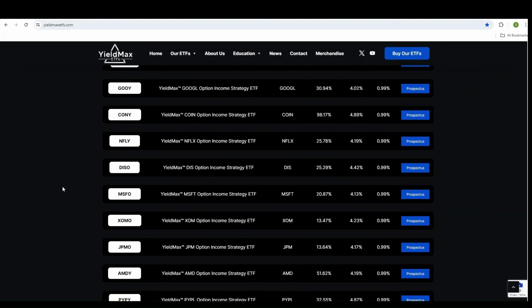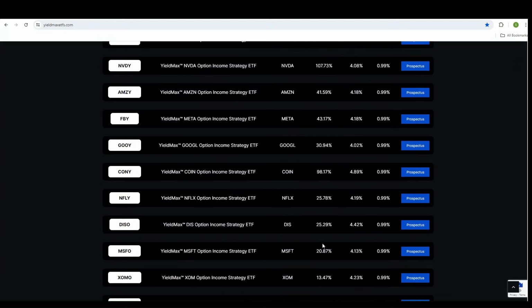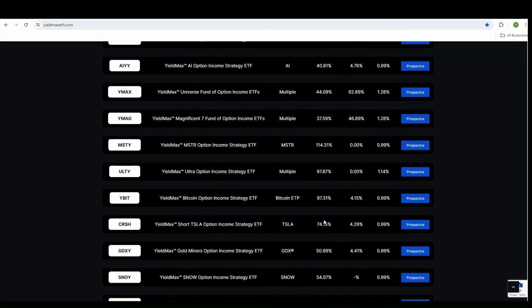Now, one thing you notice over here is that these pay very good dividends, but some of them stand out as compared to others. If you look at the distribution rate, there are two that really stand out. One of them is NVIDIA, that has a distribution rate over 100, 107%. And the other one is, here you go, MSTY, distribution rate of 114%. So the highest paying YieldMax ETF is MSTY.